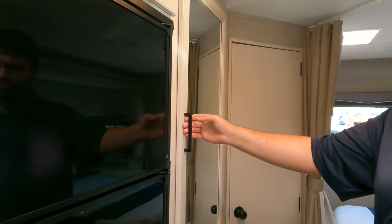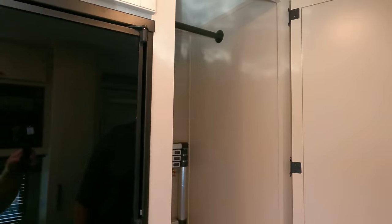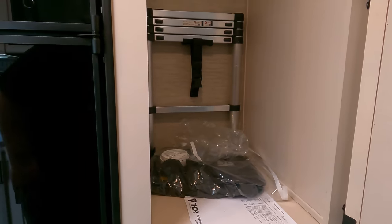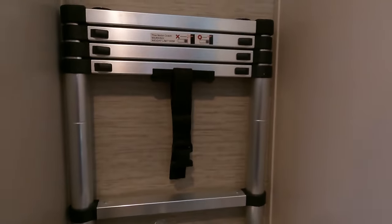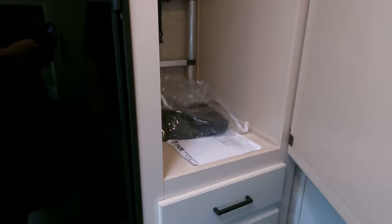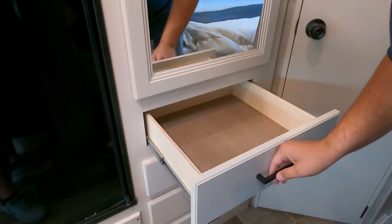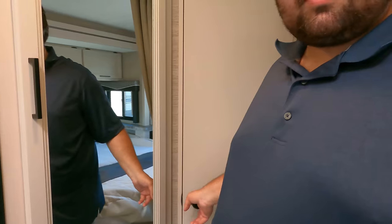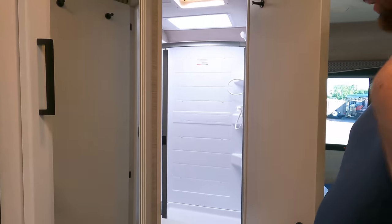Cool, and then show that. So that's going to be part of the bedroom. But also part of the, what the heck? That's the ladder. Oh, a little ladder. It kind of looks like the U-step. It sure does. Oh, that's the ladder for the bunk over the cab. Right there. Not as well built as the U-step. That's right. And then the bathroom.